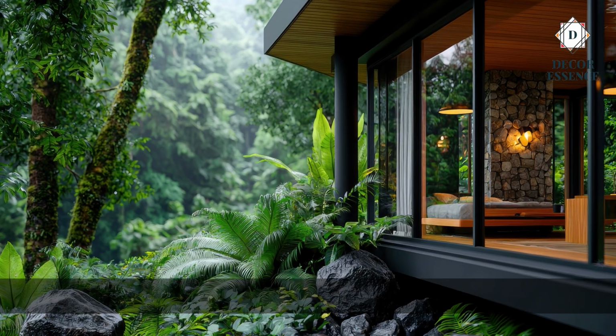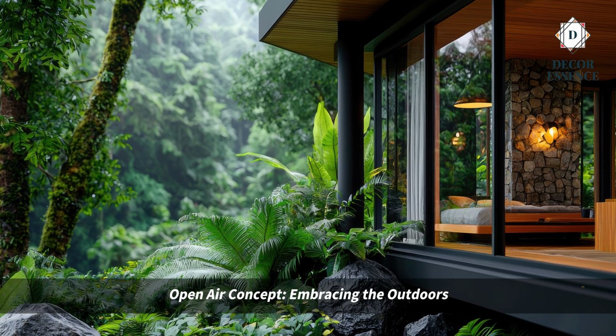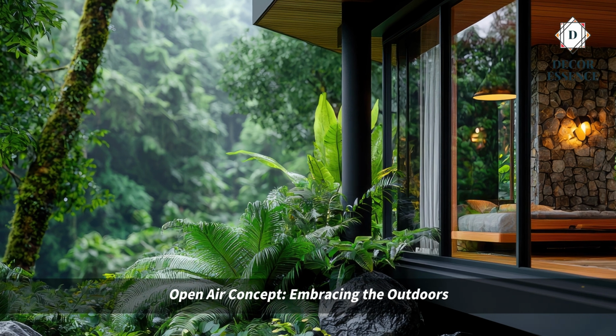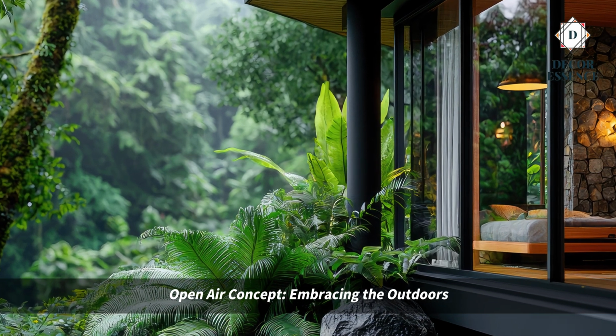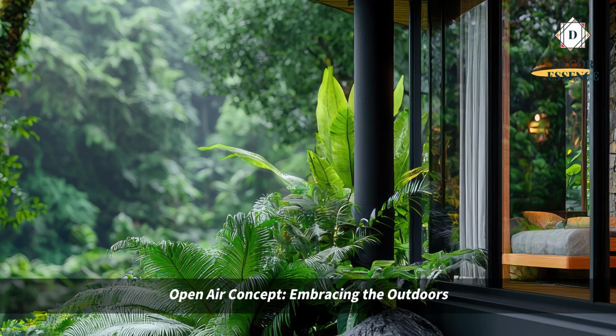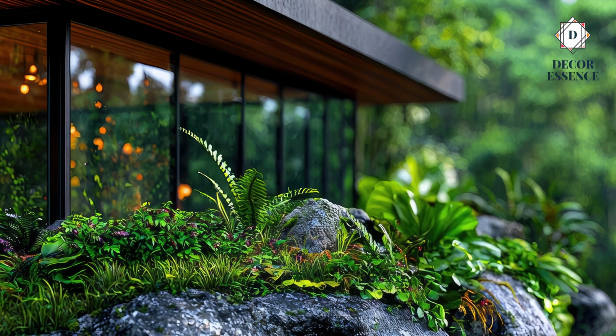Open-air concept, embracing the outdoors. One of the defining features of this modern masterpiece is its open-air concept, which allows the boundaries between the indoors and outdoors to dissolve. Large, retractable doors open the living areas directly to the surrounding rainforest, offering residents the sensation of living in the heart of nature.